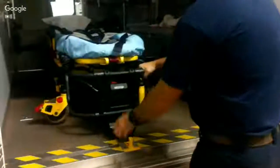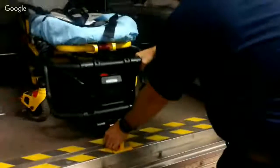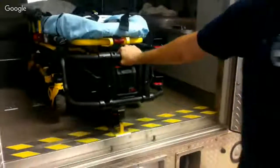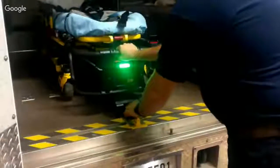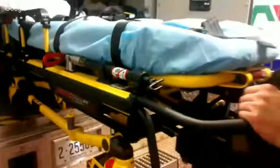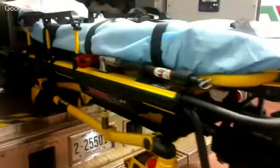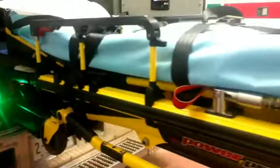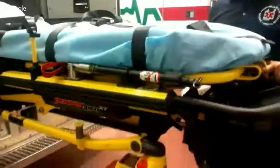Yes. Okay. Whenever you unload the cot, one of the important things to do is let it raise up. Don't get in such a hurry that you just push the button and pull it out. A lot of times it'll work like it worked this time, but sometimes it'll cause it to fail.